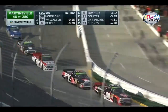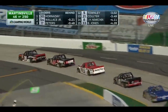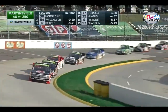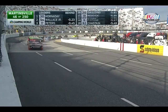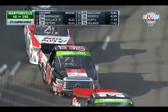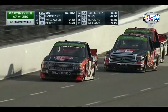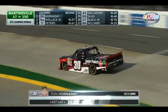The field was set based upon practice speeds back on Friday, the only time that we were on track. Yesterday we were supposed to qualify. That got rained out, as well as the race, and so we postponed until this afternoon. And now it looks as though Ron Hornaday is enjoying racing on Sunday afternoon. Yeah, and that truck's been solid. He was 5th fastest in the combine practice, so he started 5th, ran up in the top 5, got by his teammate Ben Kennedy, drove up to the guys running up at the very front of the pack here before that caution came out.